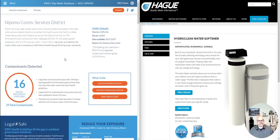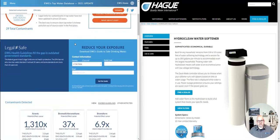And what they're going to say is, in this particular city, there are 16 contaminants in the water that exceed the Environmental Working Group's health guidelines. So what does that mean? It means if you called the city and said, is my water safe? They're going to say, well, it's perfectly legal, meaning it meets the federal and state standards. But if you said, is the water really safe? It's like, well, if you're concerned about your water quality, you should probably talk to your physician.